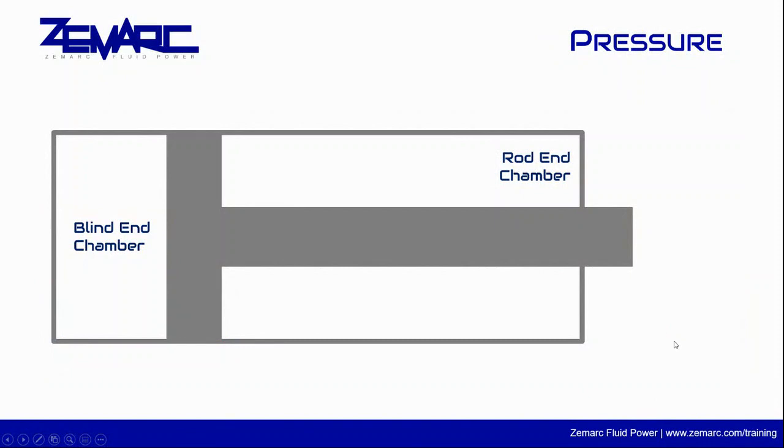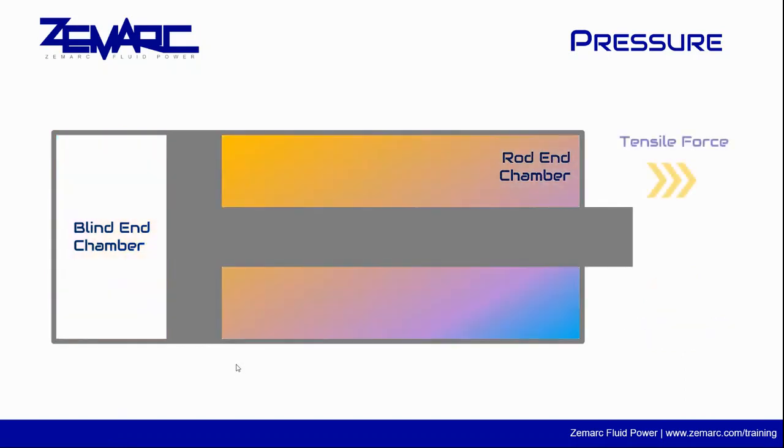So we're going to talk about pressure as well. Pretty much basics are an external load acting on the end of the rod will be transferred to the fluid in one of the chambers. The piston here converts this force into static pressure in the fluid. Compression force induces pressure in the blind end, and tensile force induces pressure in the rod end.